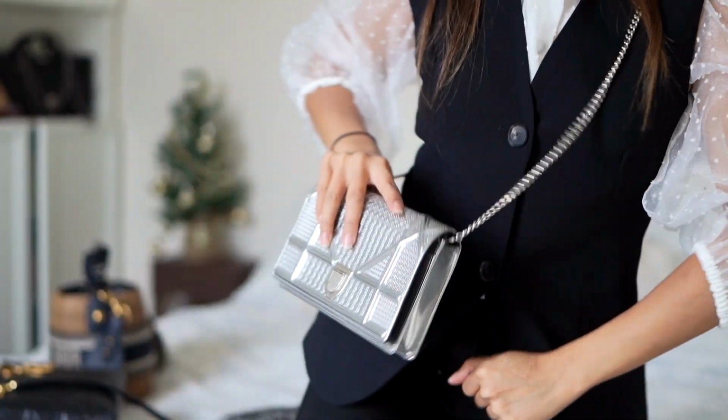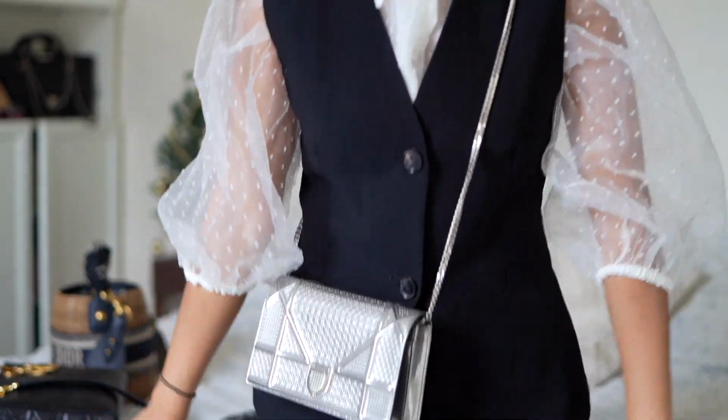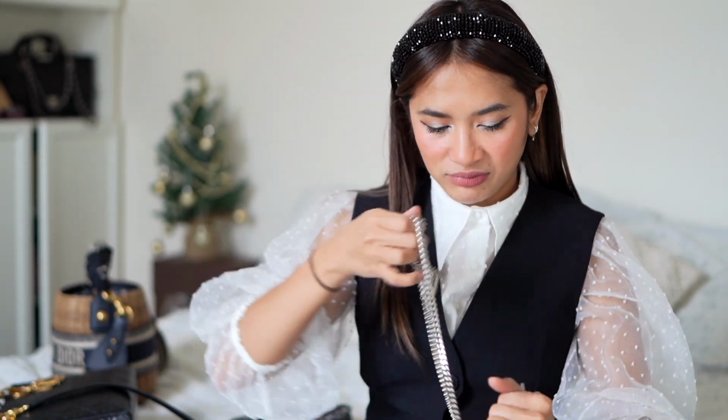I have modified it so that I can actually shorten the strap so it fits me perfectly, and this is what that looks like. Not gonna lie, I'm kind of giving Dior sales associate but whatever. This is my Diorama wallet on chain. Unfortunately, this has actually been discontinued, which is a real shame.